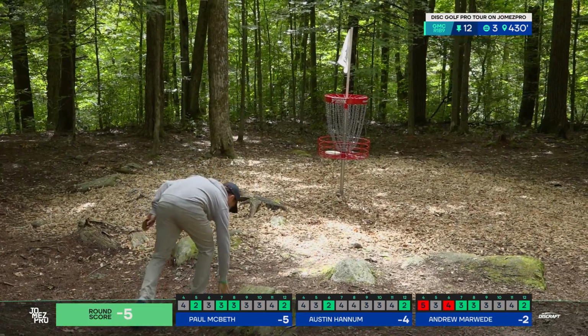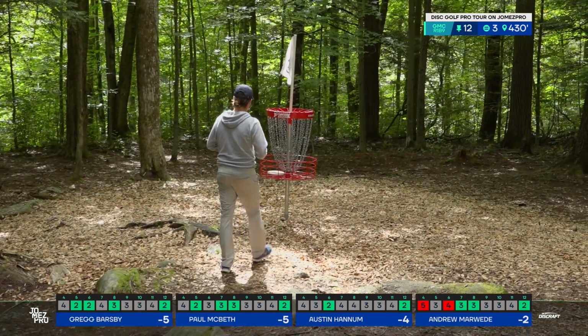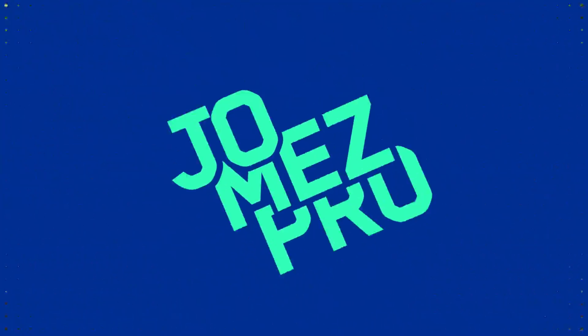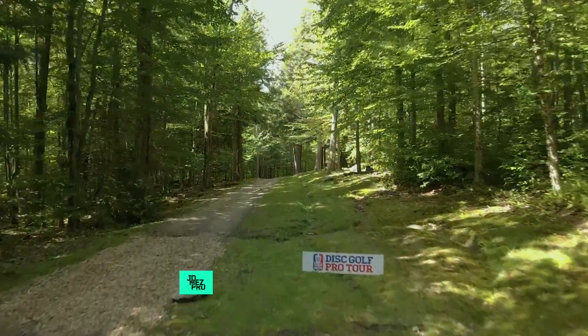So their distances all varied off the tee, but they all came out to the same distance after the second shot. That is a great star frame. Yeah, $25 to charity. Great job, guys.